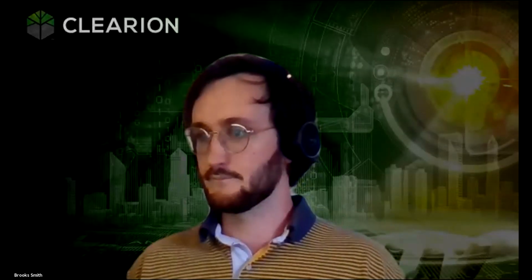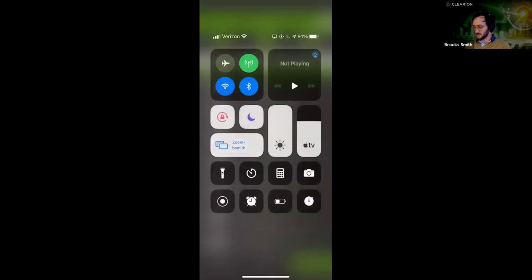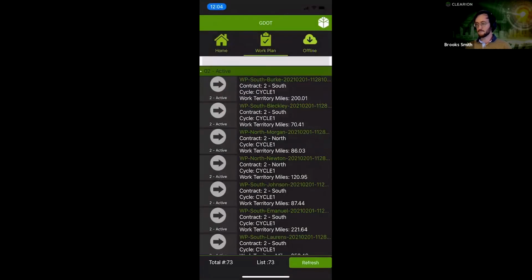Thanks, Ray. All right. So to start this off, I'm going to be demonstrating our vegetation management solution that's focused on DOT mowing operations. And we'll be looking at this on our Clearion app, the cross-platform app that can be downloaded from the Apple App Store, the Google Play Store, and the Microsoft Store. And for this mowing demonstration, we'll be looking at it on my iPhone.